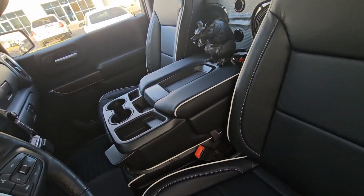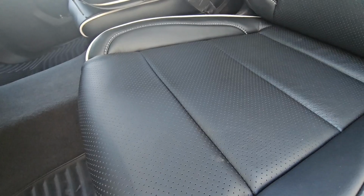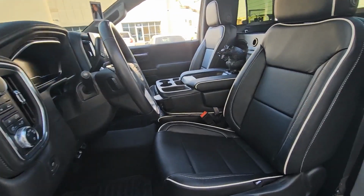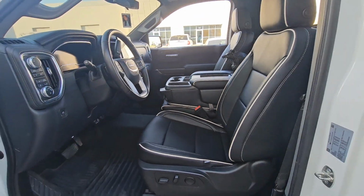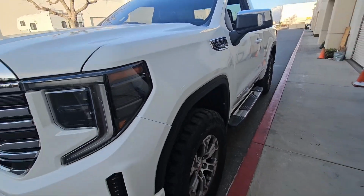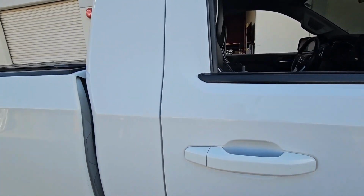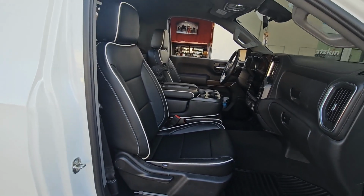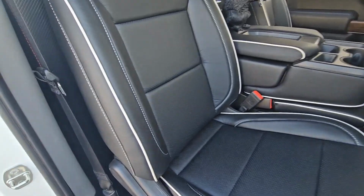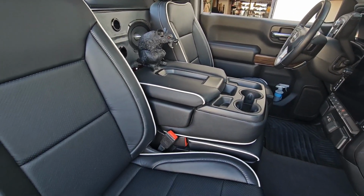And there you have it, guys, the 2022 GMC Sierra transformation. Black wrap, perforation combo, white piping. And I think it's gonna look better in the other side. After wheels, tires, new grill, new instrument cluster, steering wheel, custom sound system. Yeah, it looks better this way. Beautiful, beautiful leather interior, guys. You deserve this.